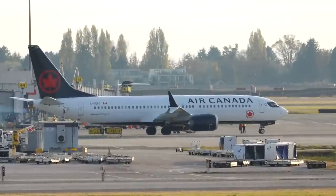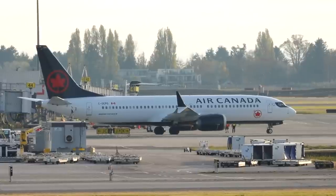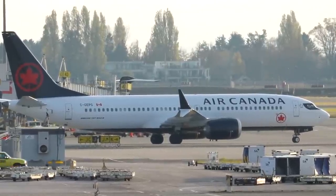Look at the smoke. Did you guys see that? You must have seen that smoke come off the port side engine. So again, we've got a Max coming in for landing. It's the Air Canada 553. I'm going to try and film it, and then I'll do our battery change. That's the plan, guys. That's the plan, Stan.